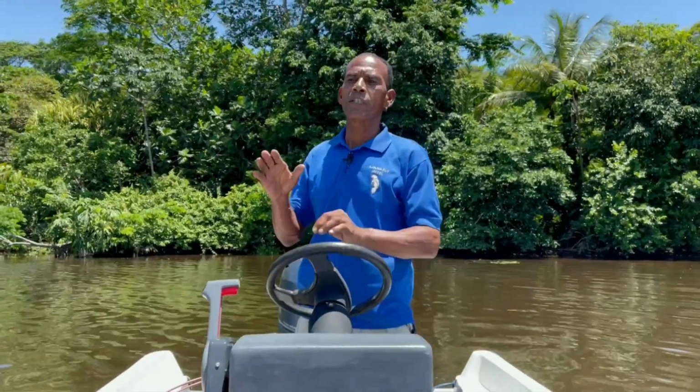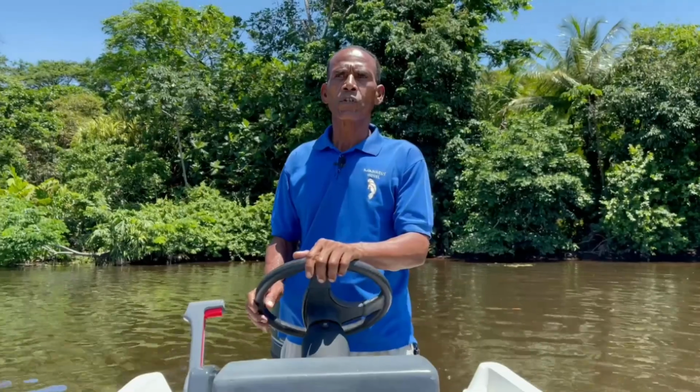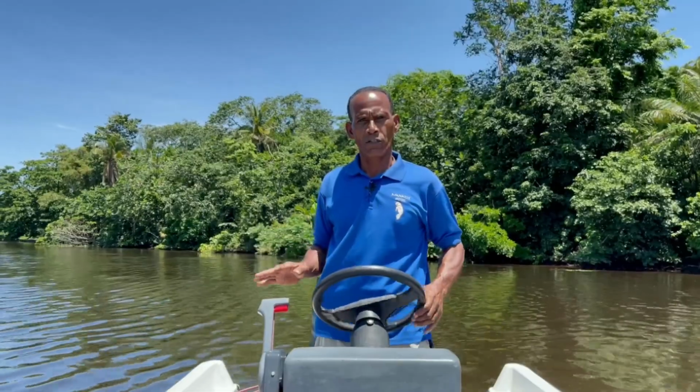Okay, so this is the boat that we use to do the tours in the canal. Manatus Hotel is the only hotel in the area that gives 2 tours. One starts at 8:30 a.m. and the second one at 2:30 p.m. So 2 tours are included in the package.